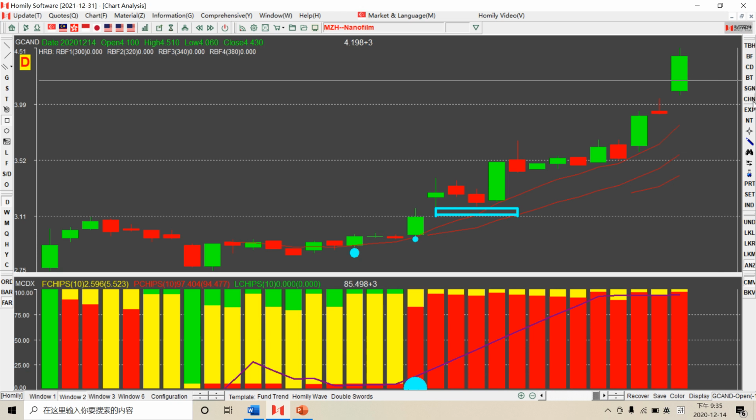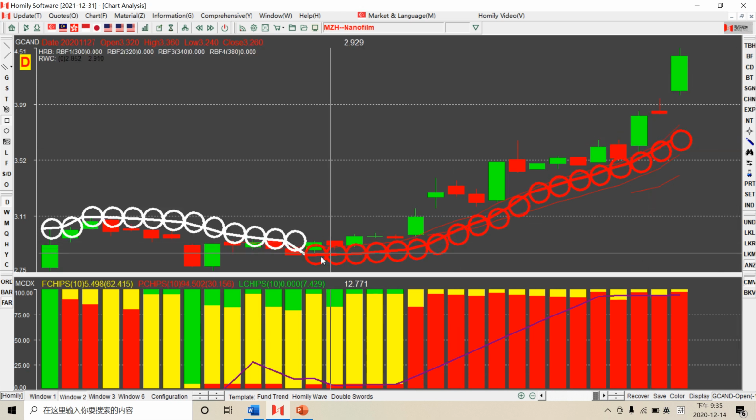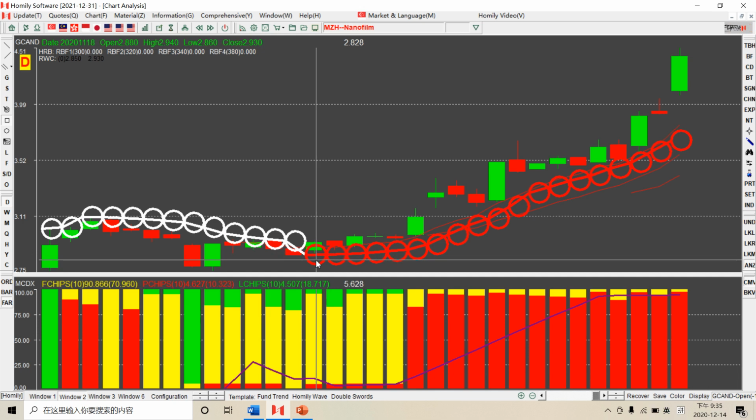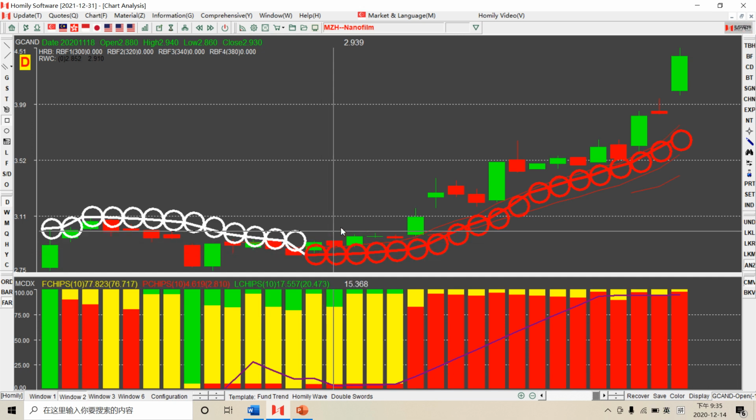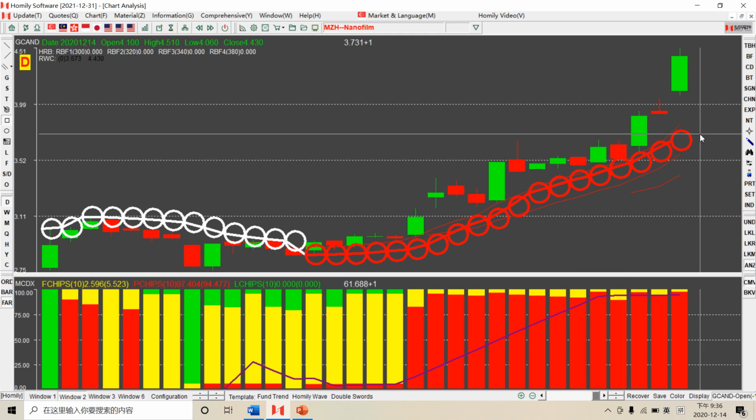Or we open the signal, the red white circle here, we follow the circle. First red circle is our best entry point. If we miss the first circle, every time the price pulls back, hits the red circle, pulls back, hits the red circle, it will be our another chance. But once it turns to white circle, it's time to take profit ready.